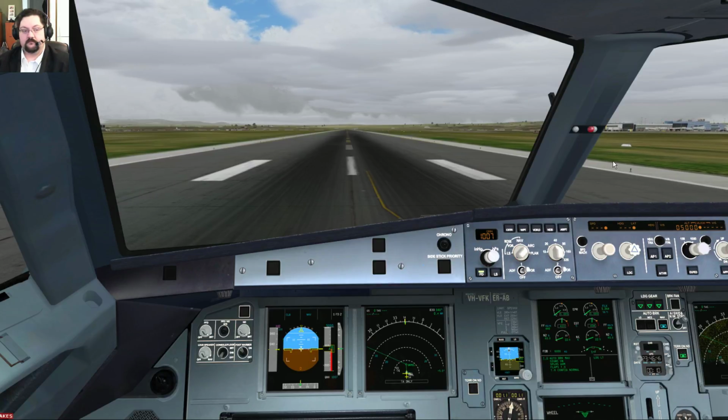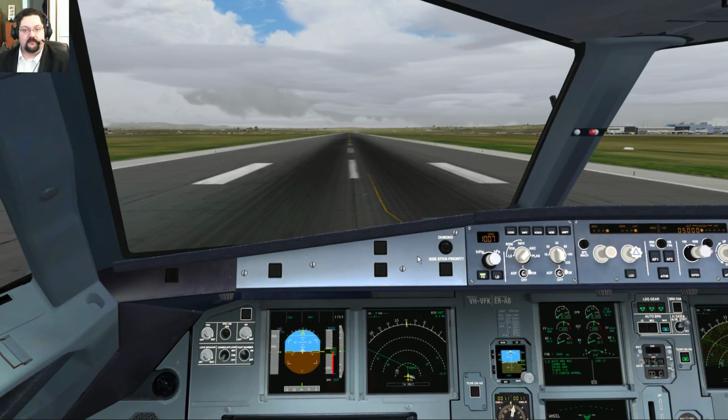Jetstar 772, wind is 240 at 10 knots, clear to take off, runway 34. Contact departures on 118.9 today. Runway 34. Runway 34 clear for takeoff, Jetstar 772.